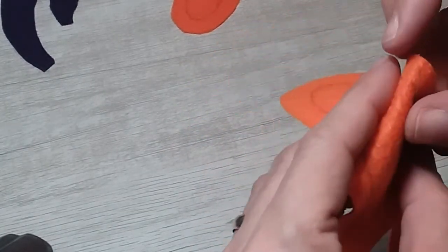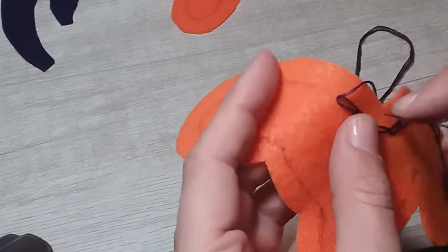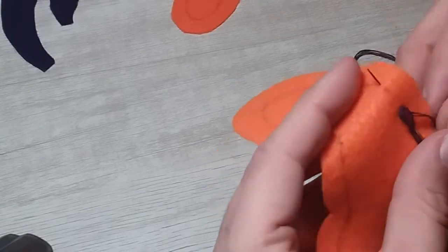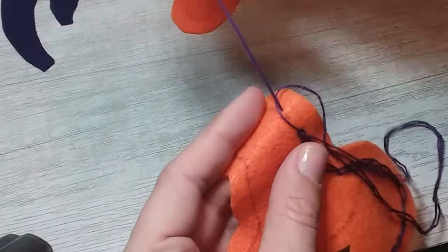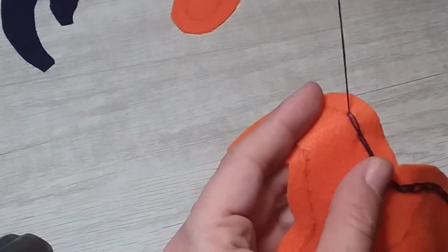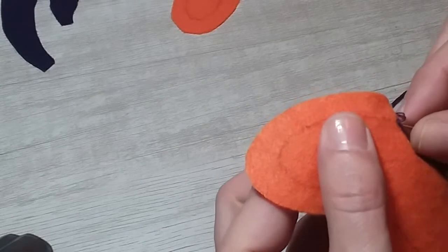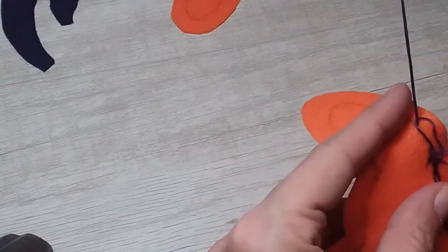It's kind of a fun little pattern, though. I like the chain stitch on there. And then we're going to add another stitch over the top of the chain stitch to add a little more dimension. And I like how the sequins really kind of add some sparkle to them. It's a pretty cute little design. And I really wanted to do it.